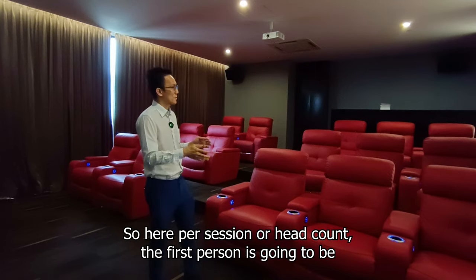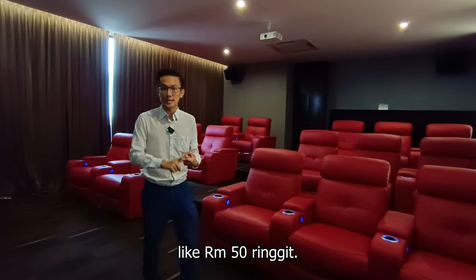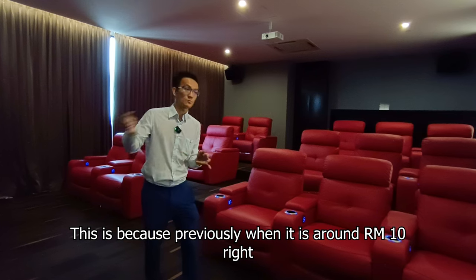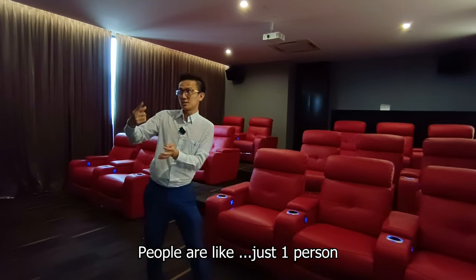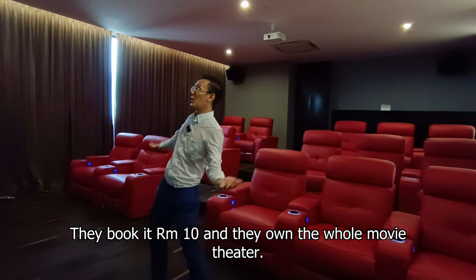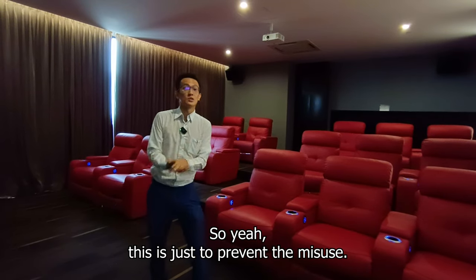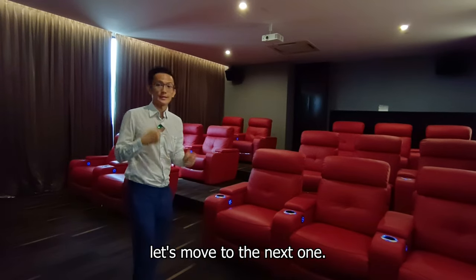So here, per session or head count, the first person is going to be 50 ringgit. The next one, subsequent, will be 10 ringgit, all right? This is because previously, when it was around 10 ringgit, people, just one person, would book it for 10 ringgit and own the whole movie theater. So yeah, this is just to prevent the misuse. All right, let's move to the next one.